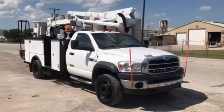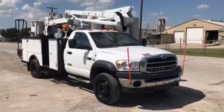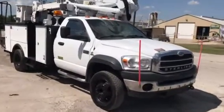This is our 2008 Sterling 5500. This is the same thing as a Dodge, the same Cummins, the very strong diesel in it. So we'll do a quick walk around on this one as well.